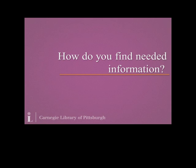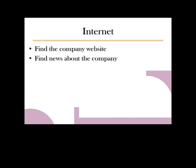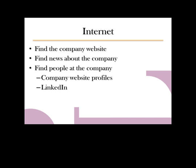There are different ways to find the information you'll need to write a cover letter. An excellent way to find information about a company is by using the internet. Find the company's website and see what they say about themselves. Search for news about the company. Try to find people who work for the company. Try searching the company's staff profiles or LinkedIn. Use library databases to gather company data. Some databases have tutorials to help you get started. If you need more help, ask a librarian.